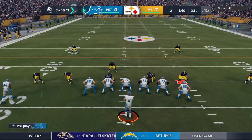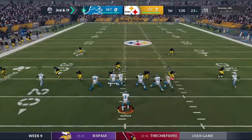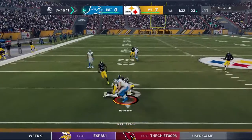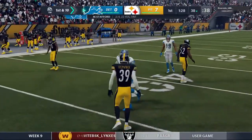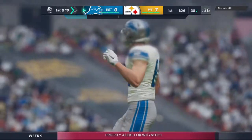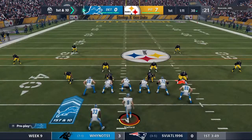After the sack, Stafford and the Lions come up on a 3rd and long situation. A shotgun snap for Stafford. That's caught by the big tight end, T.J. Hockenson. And he's taken down, but able to slip across the 35. Stafford able to find Hockenson for a Lion first down. First down, Detroit.